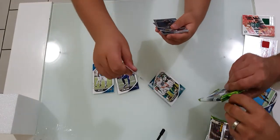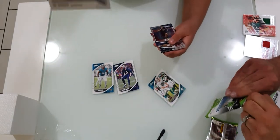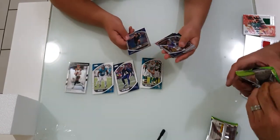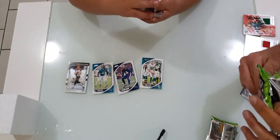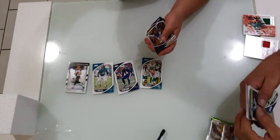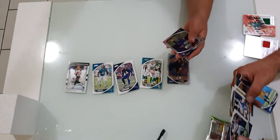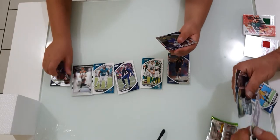Oi! Look at that. Joe Burrow. That's a nice card. And also a good player. A very good player. The first pick of the draft back last year. I've got AJ something something. No bother pronouncing that name. Ben DiNucci. Another version of Tracy McSorley meme.